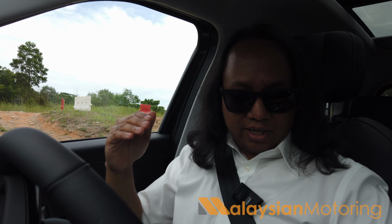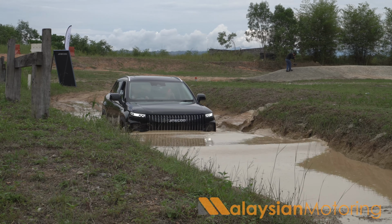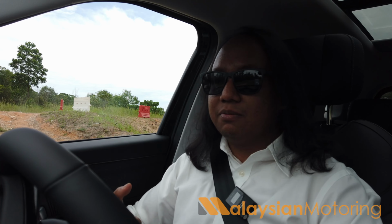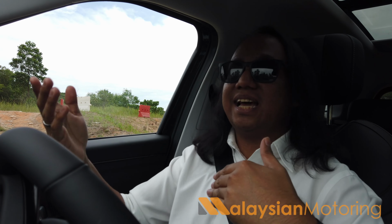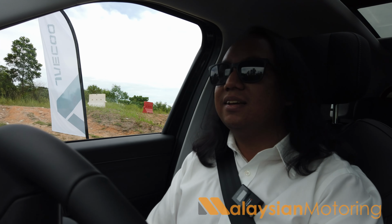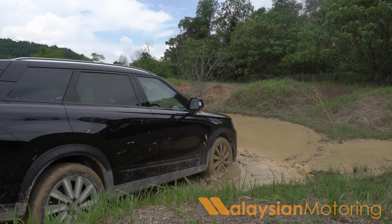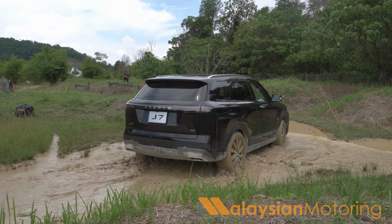And now we're lined up with the water wading test. Now, there are two sets of this, so we'll be driving through a slightly shallower portion here, and then later we'll be given a taxi ride on a deeper portion. Now, the JAECOO J7 can wade up to 600 millimeters, and the deepest wading depth here is up to 550, which will be taxied through later. But for me to drive, they've given me a wading pool, in essence. So this is about 300 millimeters, which is similar to what you get in PJ when it rains.